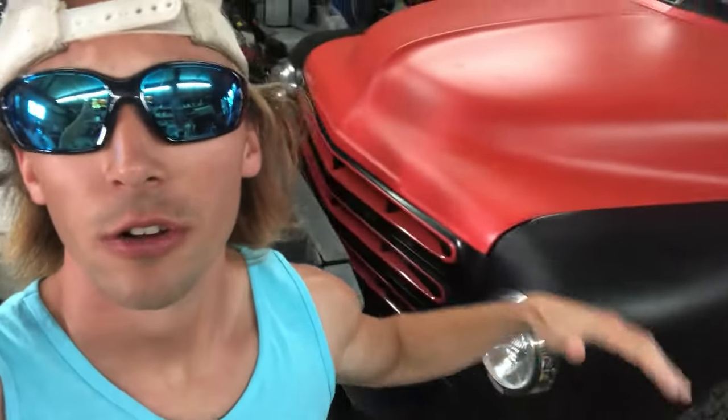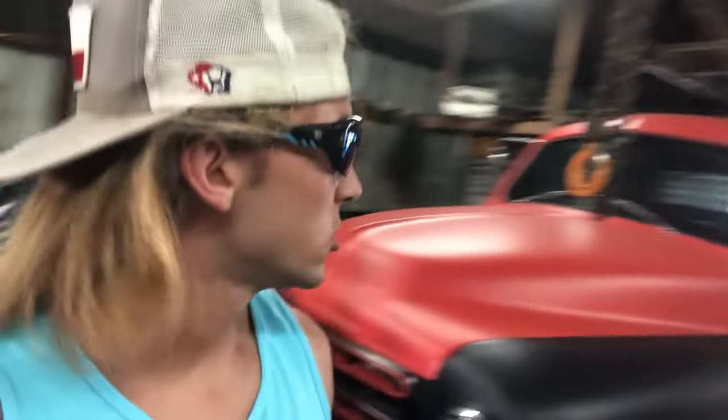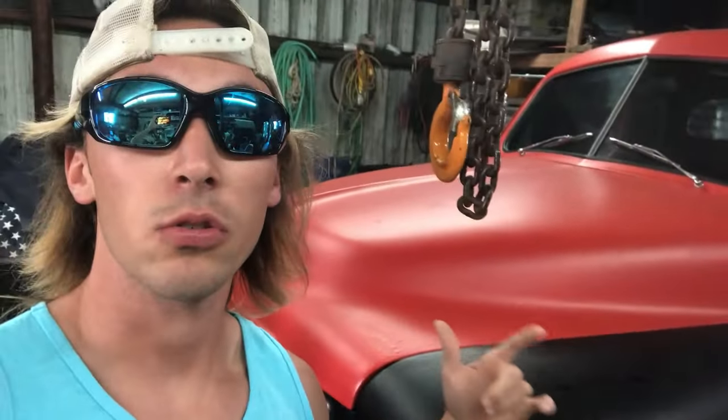All right, so the truck right here, it's a 49 Studebaker cab, all right? Sitting on a Dodge 3500 1994 frame. It's also got the 12-valve Cummins that came off the Dodge in the engine bay, all right? So let's take a little look around the truck, guys. Let's get it going on like Donkey Kong, guys.